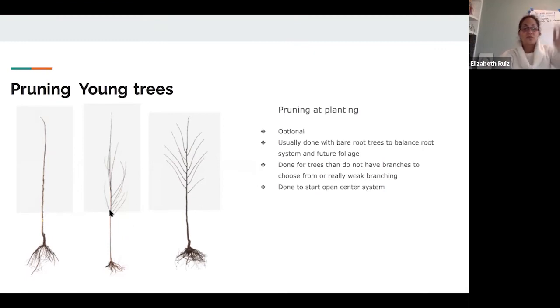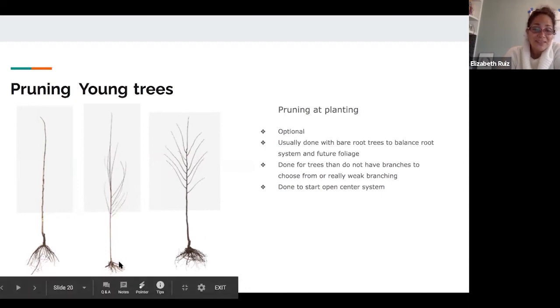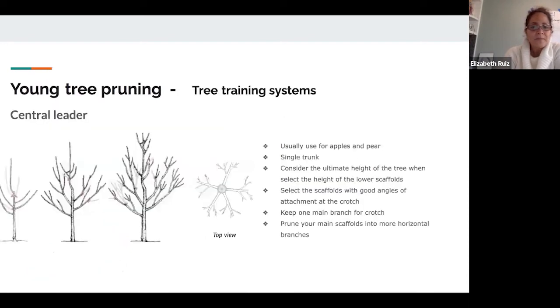I will prune this one. I may just prune it here or here. I leave some of the branches because you do have branches with good angles here. It's just that it's really twiggy. There are too many twigs and they are not strong, so I want strength. That's why I prune this one. I also prune it because my root system versus my foliage is just not gonna be balanced with the foliage that is going to come out. So I am balancing that.